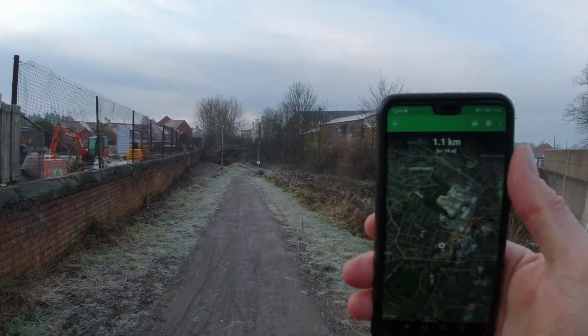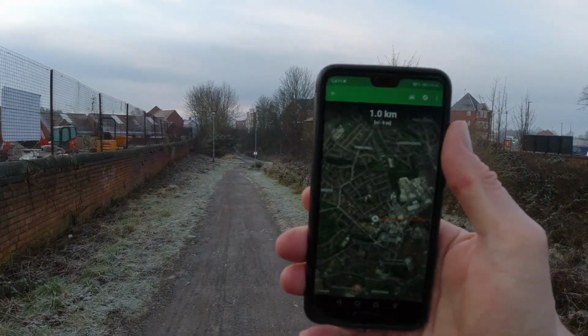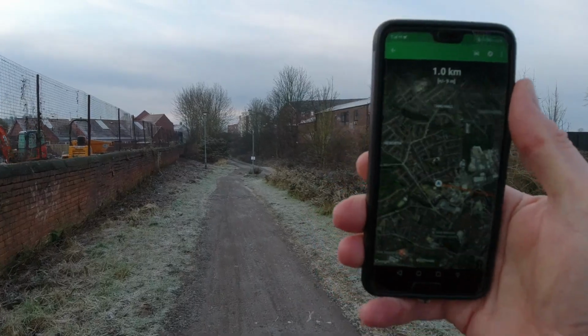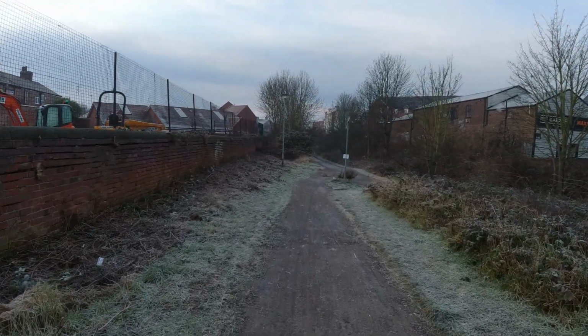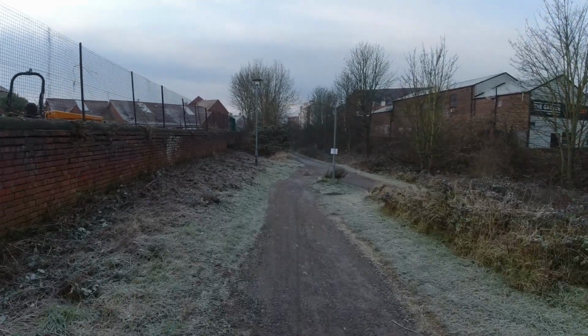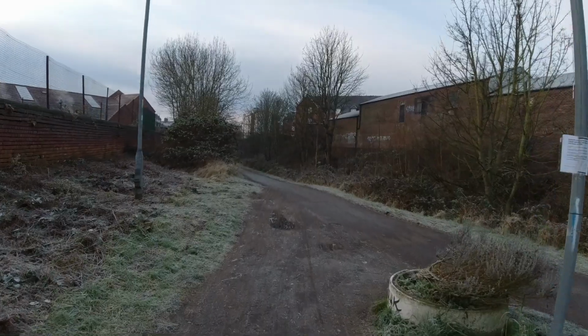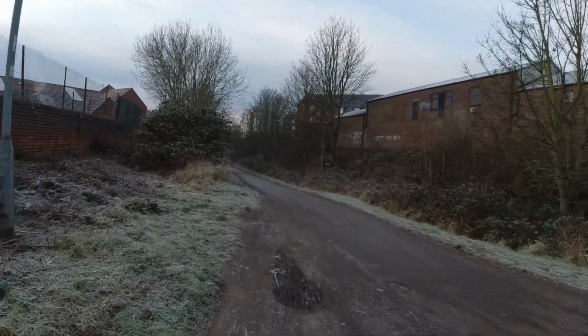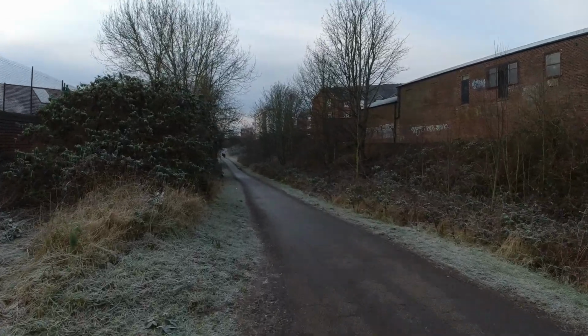So as you can see, I'm about 1 kilometre away, and I'm just heading onto the cycle path to cut across town. And along this cycle path you'll have seen I've done a series of caches along here named after birds.